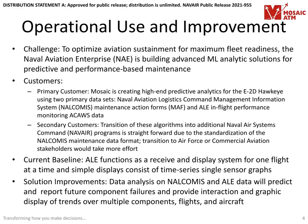Per the National Defense Strategy, the entire DoD has been challenged to optimize readiness. The naval aviation enterprise needs to optimize aviation sustainment for maximum fleet readiness through advanced machine learning analytic solutions for predictive and performance-based maintenance. Creating a high-end predictive analytics tool for the E-2D Advanced Hawkeye, utilizing Naval Aviation Logistics Command Management Information System, maintenance action forms, and ALE in-flight performance monitoring ACAUS data, Mosaic's analytics application tool will be perfectly positioned to transition these algorithms into additional NAVAIR programs. The standardization of the NAVCOMAS maintenance data format would make every NAVAIR aircraft, both Navy and Marine Corps, perfectly suited for this new capability. The transition to Air Force or commercial aviation stakeholders is quite feasible.